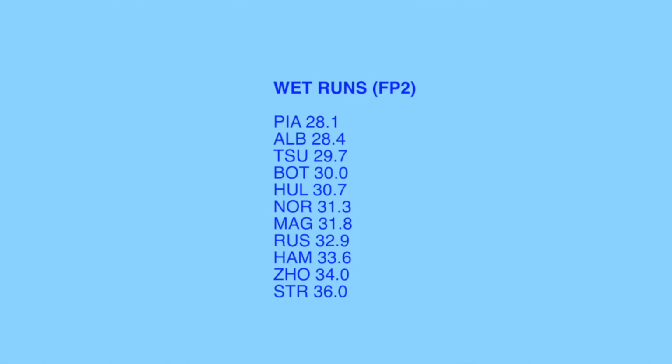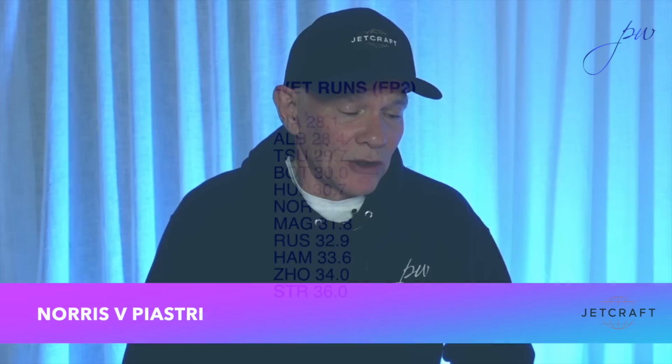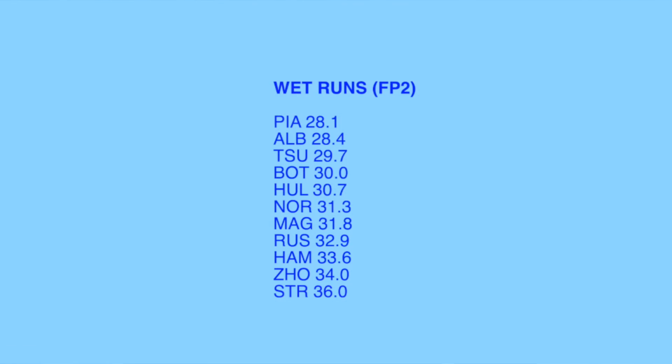Nico Hulkenberg and Kevin Magnussen, very, very similar in performance in the wet for a while, until Nico put in that lap right at the end. He really is good in the wet, showing his talent again over one lap. And George Russell, 32.9, compared with Lewis, 33.6, reflecting that Lewis wasn't very happy with the car in the second session, and George was happier.